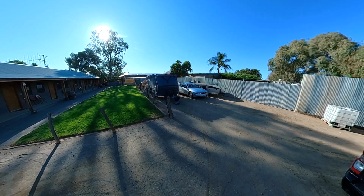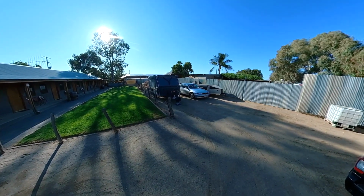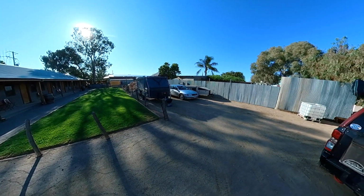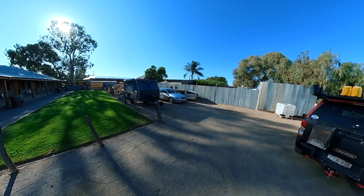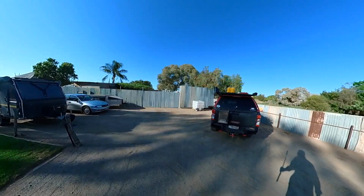Shower's huge. It is untreated water, so you can't drink it, but they do supply fresh water in the fridge. Plus, you can buy bottles in the pub. So the good thing about it is, you walk out of the pub, go straight to your room. It's fantastic. They've allowed me to park my camper trailer here, which is fantastic news.